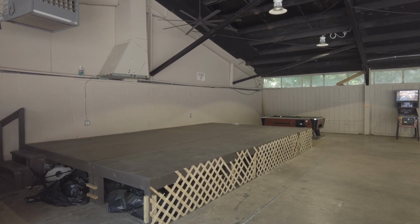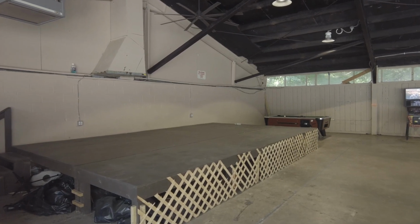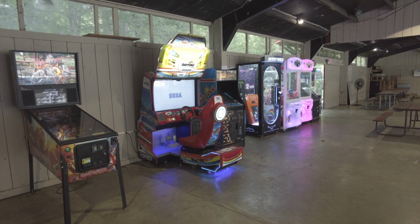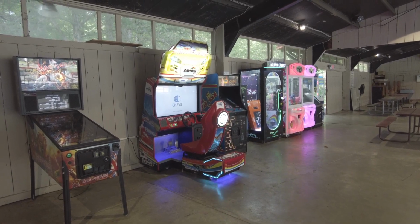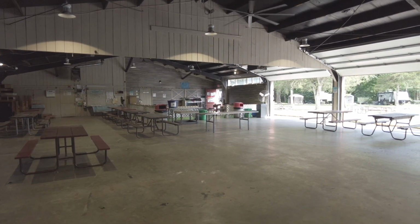Inside the activity room, there is an inside stage in case it's raining and they can't get out on the outside stage. A fun pool table if you are into arcade games. They have those for you as well. And inside, the snack bar, open on the weekends, and their food was pretty good.